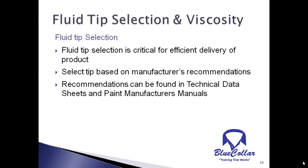because with an HVLP gun, you have a high volume of air, but it's a much lower pressure. In the past, with old type spray guns, siphon feed guns, and prior to HVLP, we depended on air pressure to atomize the paint. Now, because of the high solid products and the high volume, low pressure guns, you need to depend on the fluid tip to help atomize the paint. So you need a smaller tip to break the paint up. Otherwise, you're going to have more orange peel than you want in your finish, and you're also going to probably have some color match issues as a result of that.